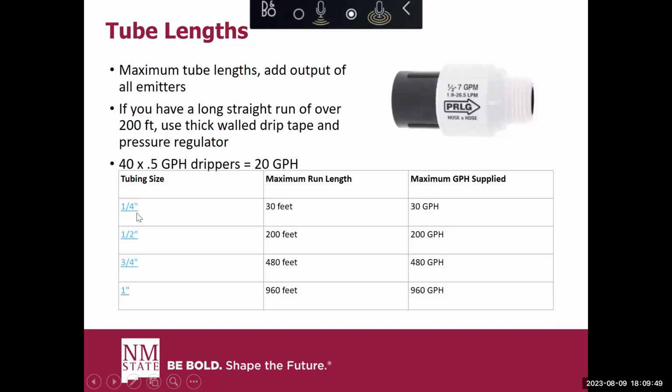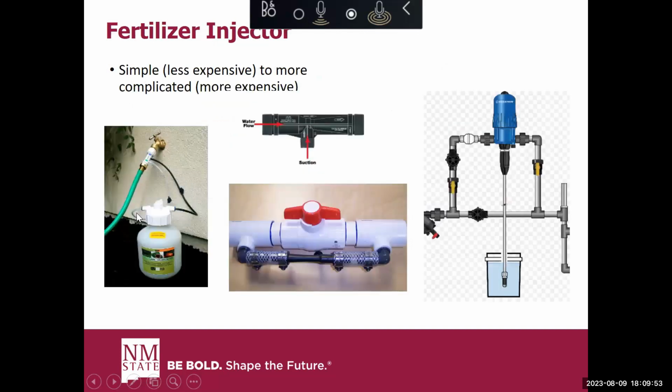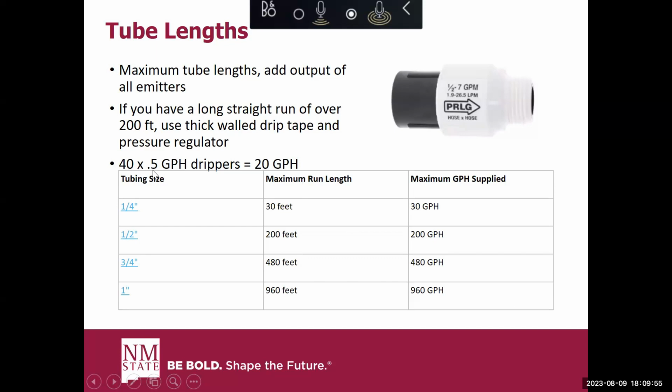Now, let's say you wanted to have 40 0.5 gallon per hour drippers. So what this is accounting for is 40 times 0.5, which is 20 gallons per hour that you want to have. Now you have to look over here and say, all right, with 30 feet I can supply 30 gallons per hour. So yep, I can manage this amount of drippers at this gallon per hour rate.